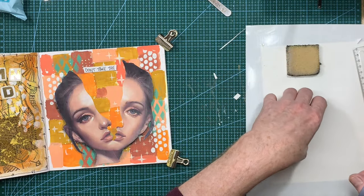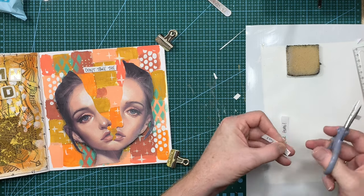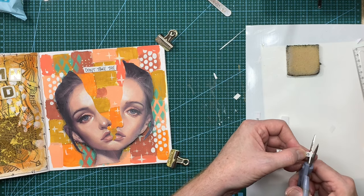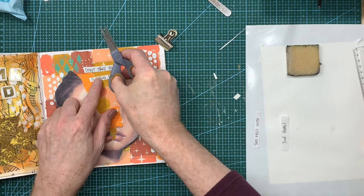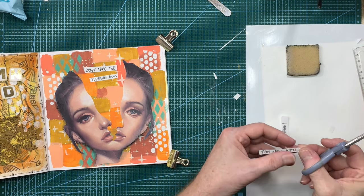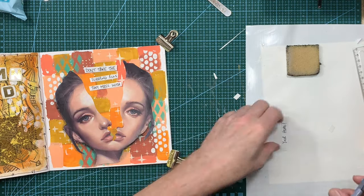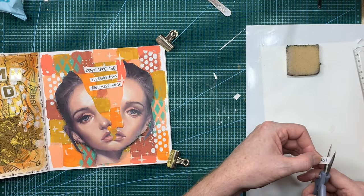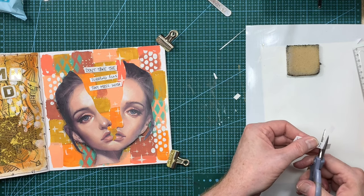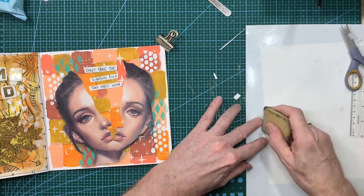But I just think it's a really good line. I think it's actually don't take the sleeping pills, they mess with my head. But I just thought it was a cute kind of, it's a good line for an art journal page. Because there's lots of medication out there that messes with your head.